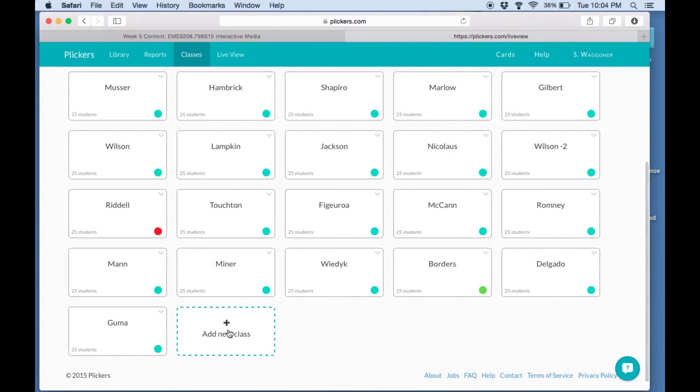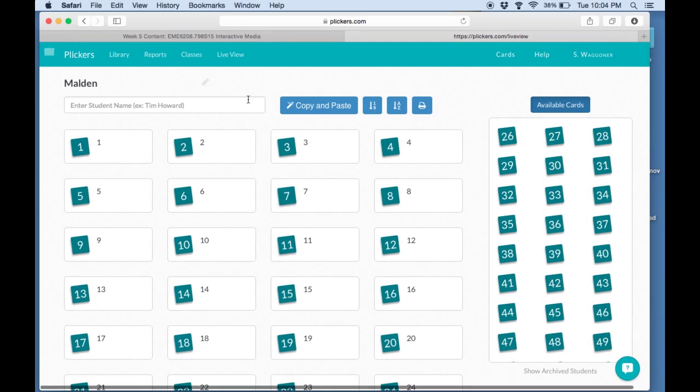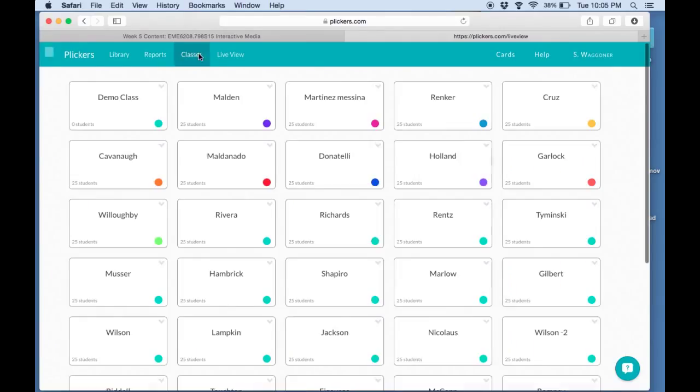Go down to the bottom here, you can add a new class. So let's take a look at a real class. Now, we didn't put each student's name in individually because we have seat numbers that correspond to each student. If you create a spreadsheet of 1, 2, 3, 4, 5, or even the kids' names, you can just import that right in. So much easier. So here's a view of all our classes. If you click classes, there's all the classes.